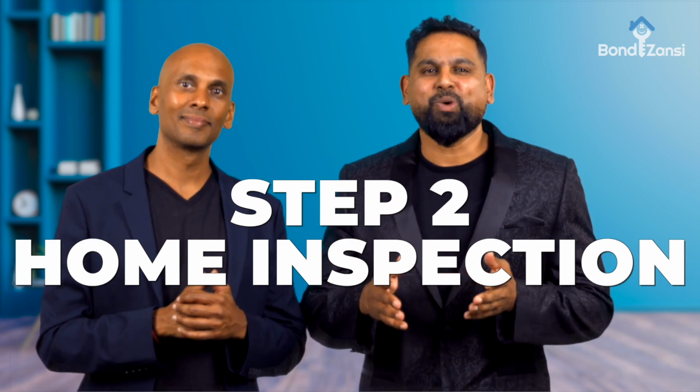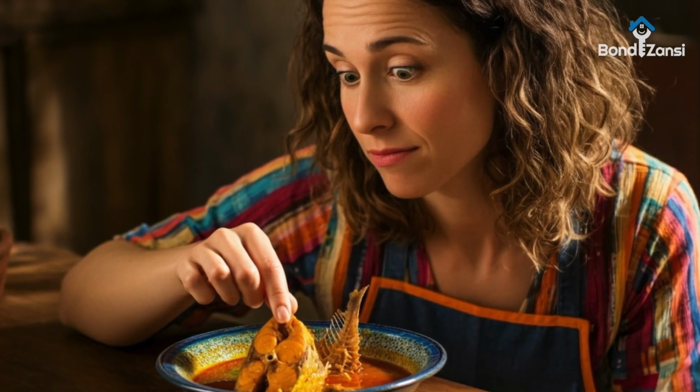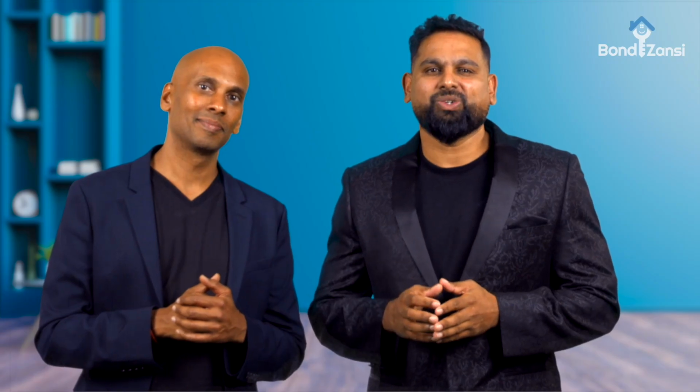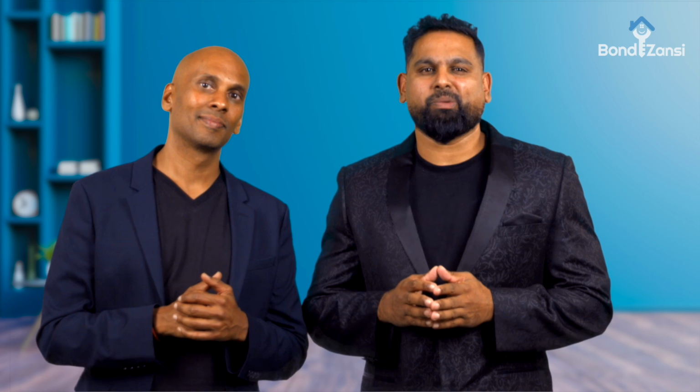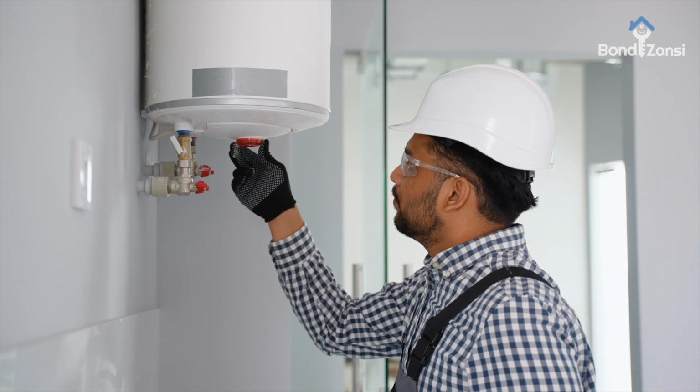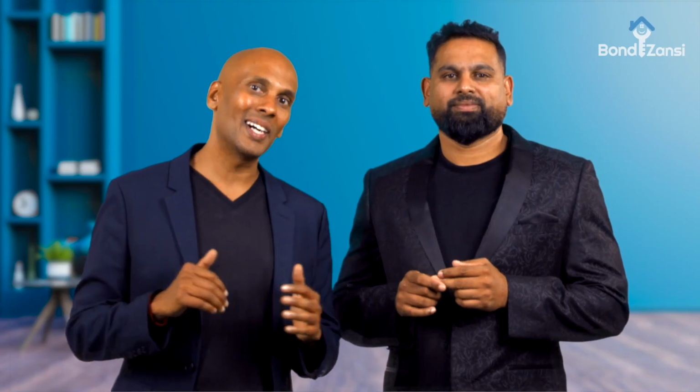Step 2, the home inspection. It's like checking for bones in your fish curry. Necessary unless you enjoy surprises. This will assist you to identify any potential problems with the property, saving you from costly repairs down the line. Right you are, Lenny G.